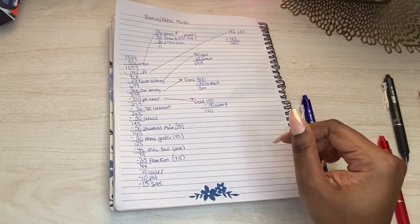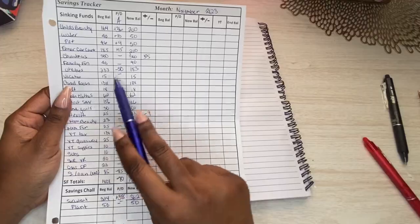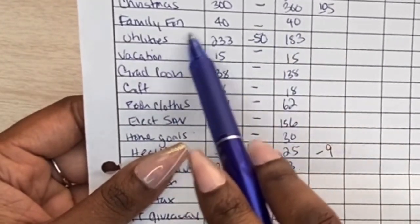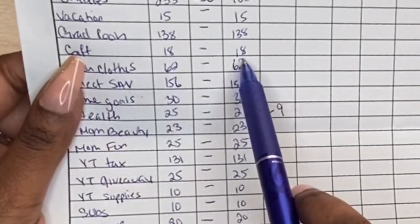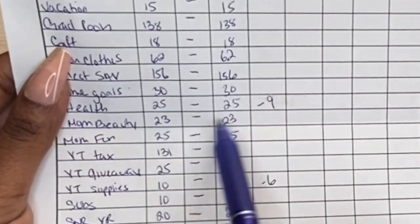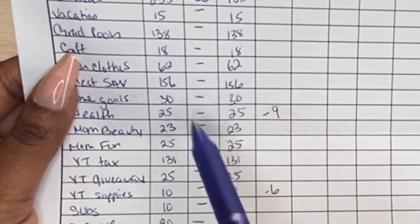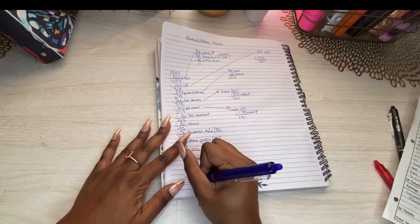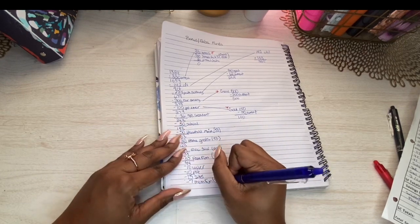Leaves us with $9. So before I realized my camera was done for, I was looking to see where else I can put that $9, and I looked briefly at, where is it? Gift has $18, so I can put $2 in there. And then Mom Beauty has $23, so I can put $7 in there. So that evens out both gift and mom fun. A whole $7. So mom fun, that'll bring me to $30.